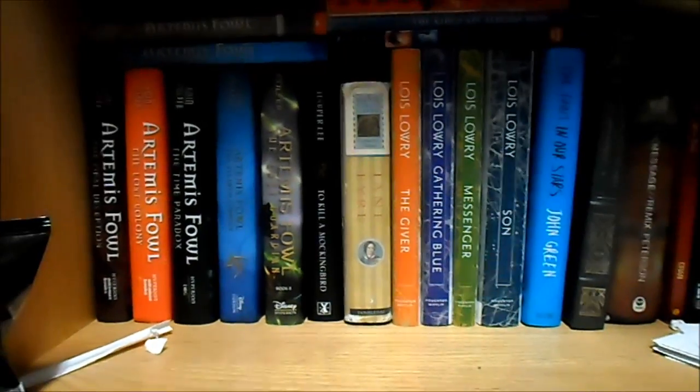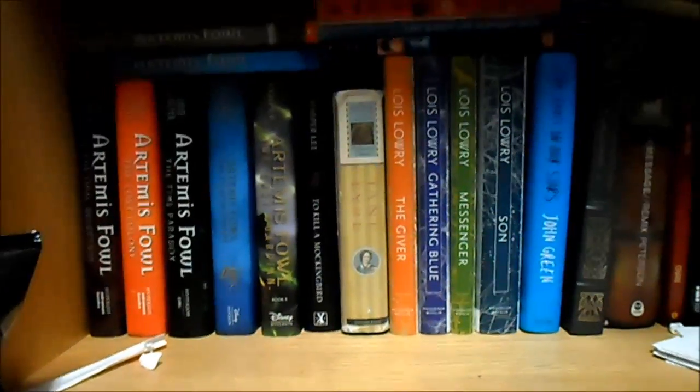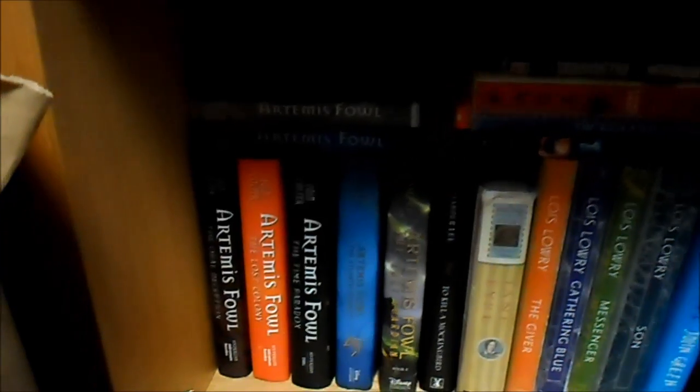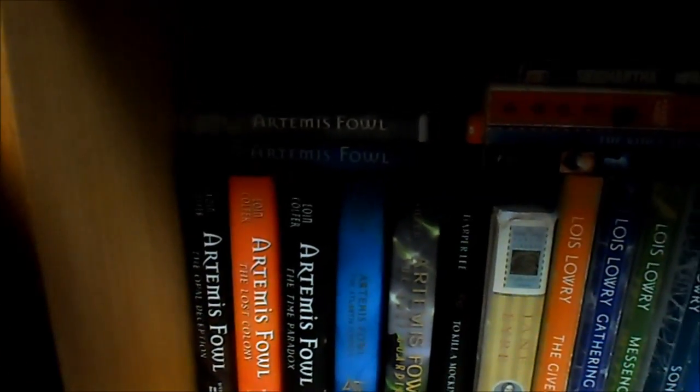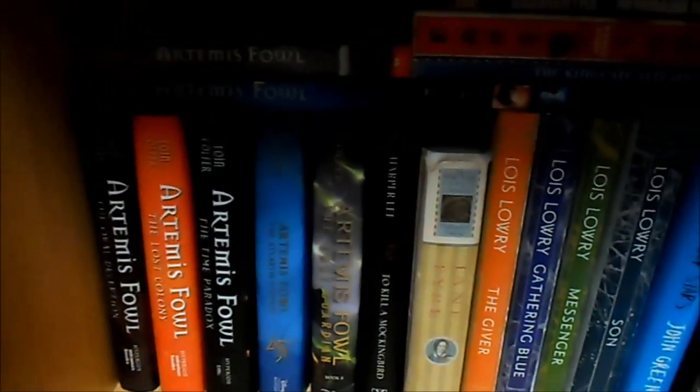These are like my real books that I like, a lot of which I've talked about in previous videos, so we won't spend loads of time here. There's some Artemis Fowl. All except the first one because I've misplaced it. I think it's at home. I think my sister borrowed it and I never found it again.